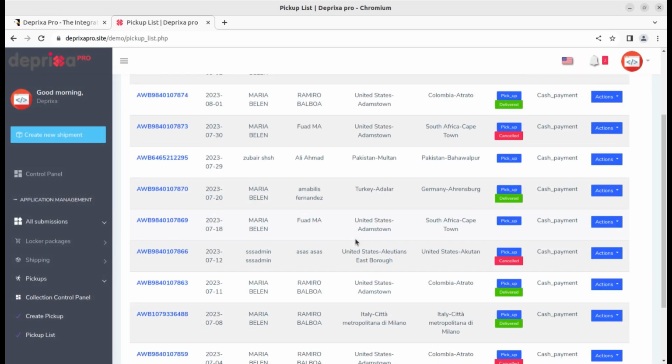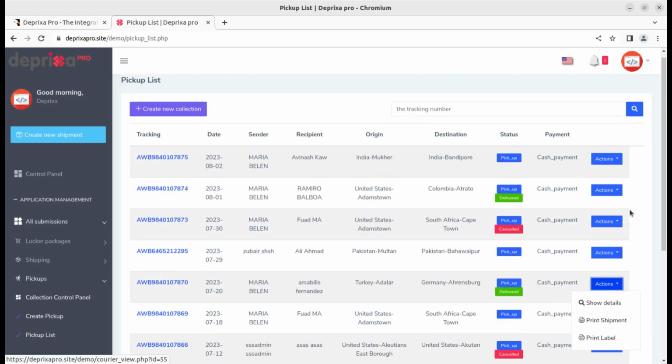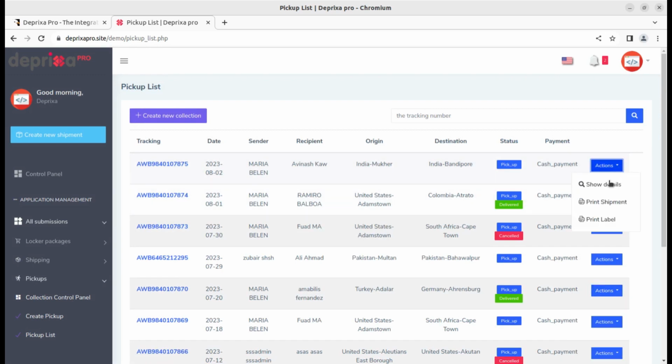And the pickup list can be seen here. So what has been picked up, what is the status of the pickup, and you can further change the status, print the shipment, print the label, everything is here. So actions will be available on all the screens. You can do as per your requirement.